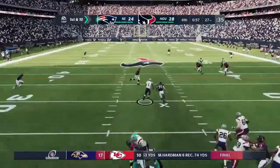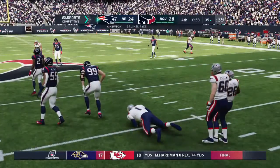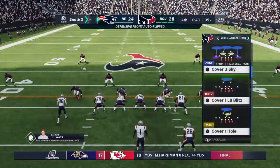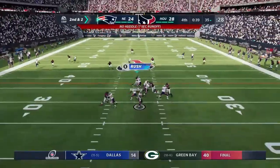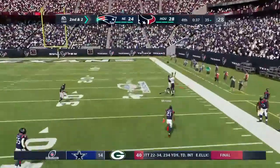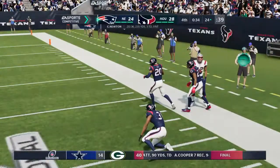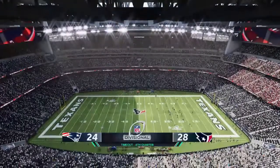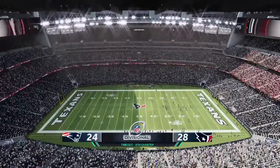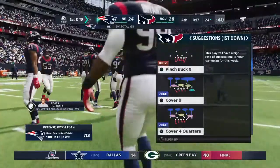Rolling to his left. This will be stopped about 2 yards shy of the marker. 8-yard gain, 2nd and 2. J.J. Watt on the play fake to Michelle, now Newton. Now a desperation throw, deep down. It's caught inside the 25. Now the Patriots going to use one of their timeouts as they'll stop it with 17 seconds to go in the game.